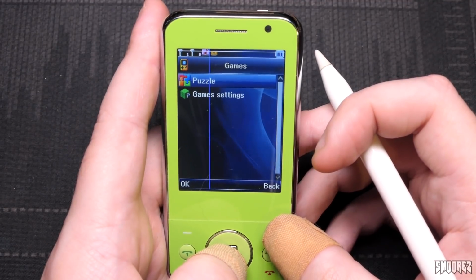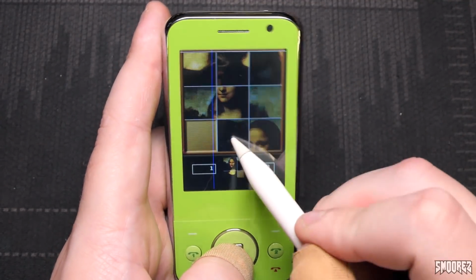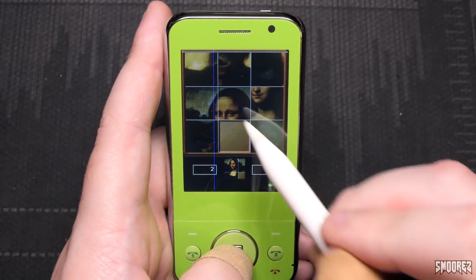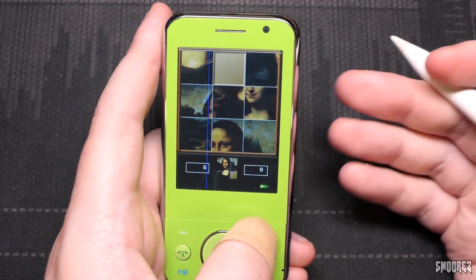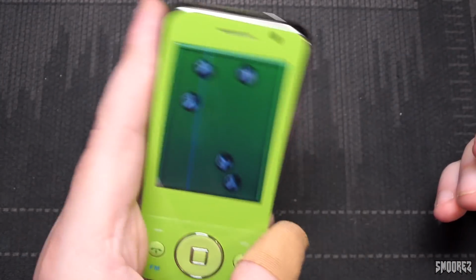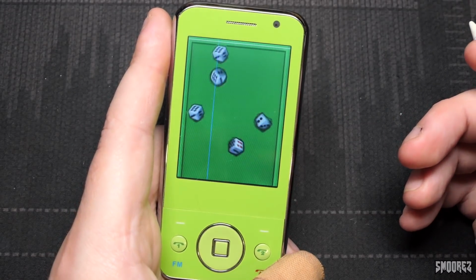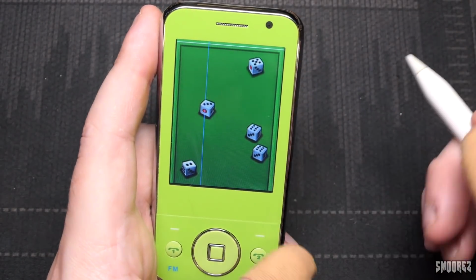Let's go to actual games first. We've got puzzle, which I think is the Mona Lisa puzzle, which I got most of it. And then motion game, which is dice. Let's see if this actually works. Oh yeah, that does work. Didn't get anything good. Oh, double sixes, nice.